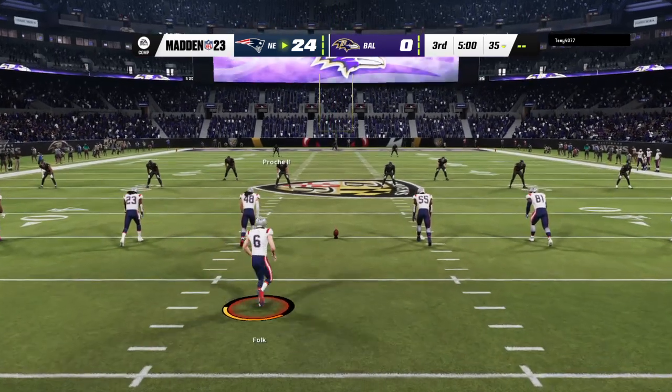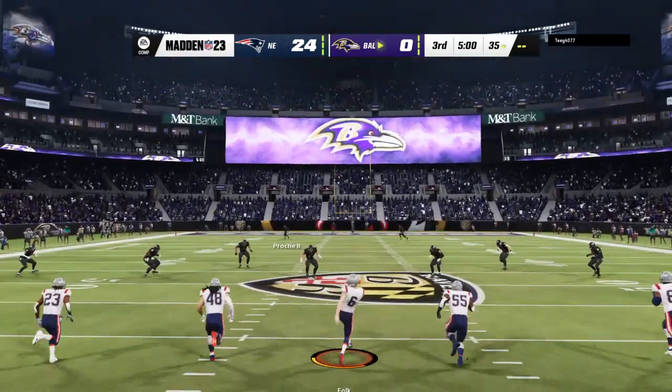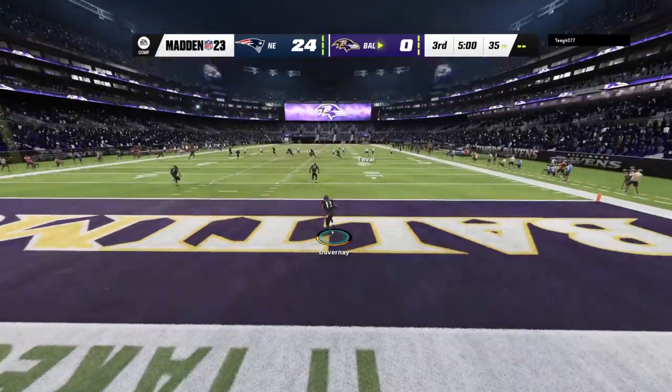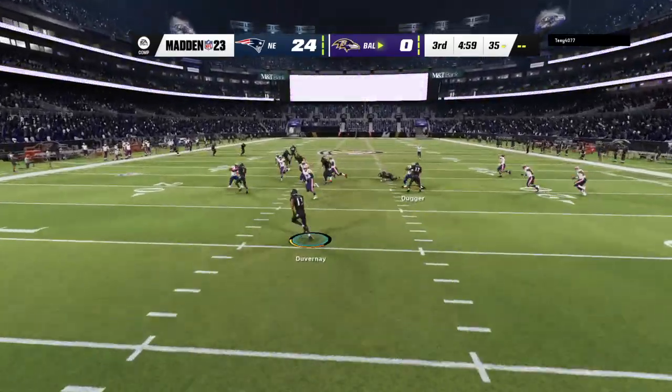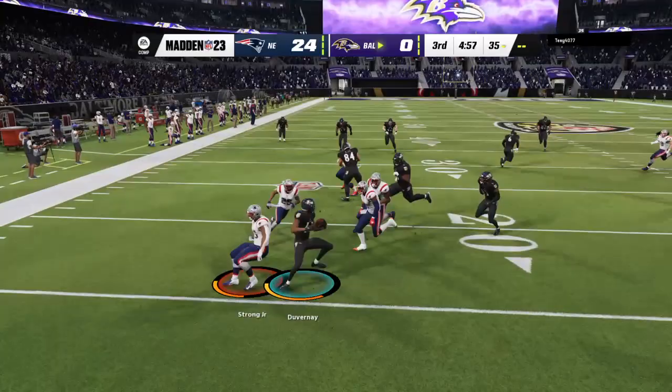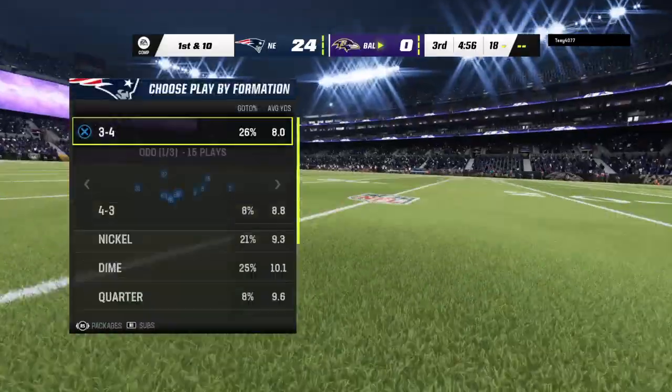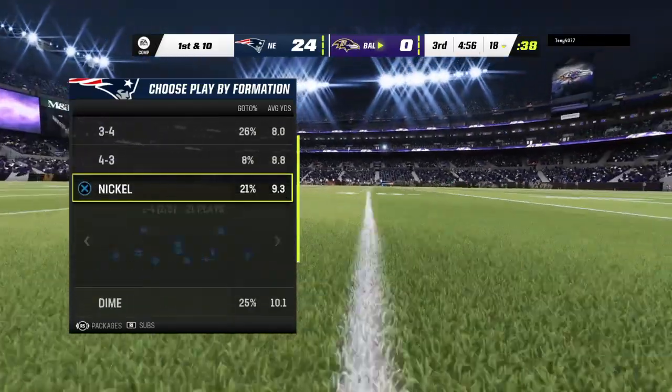The Ravens set to receive the football, trailing here as we resume action in the 3rd quarter. Duvernay now going to bring it out. And no alley to be found. The coverage was solid, and he's dropped at the 18.